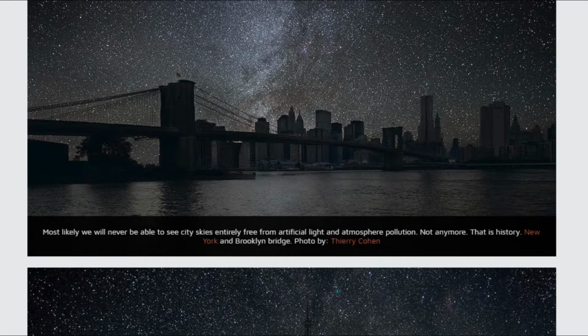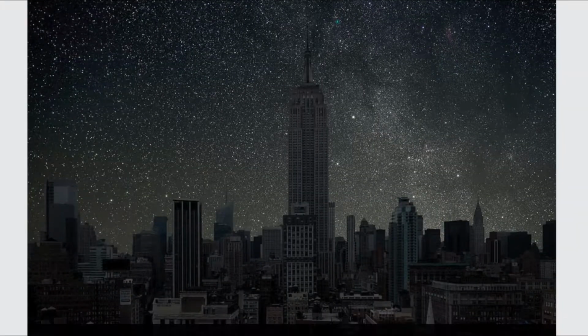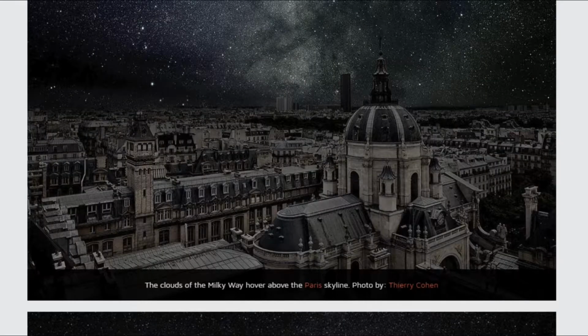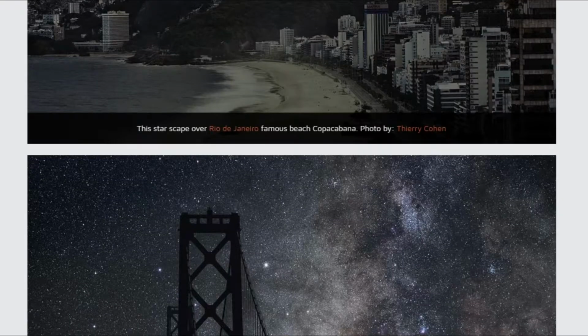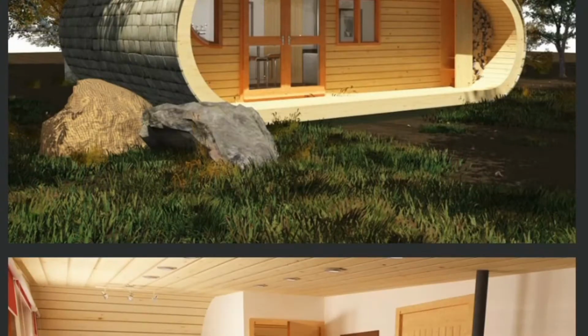Oh, so this right here is a bunch of city skylines. I guess only in the US, but where they took out all of the lights. Pretty crazy. Very, very interesting. Look at that. This is just something that we just don't get to see. I bet the star footage was pretty enhanced.